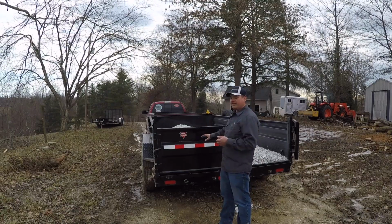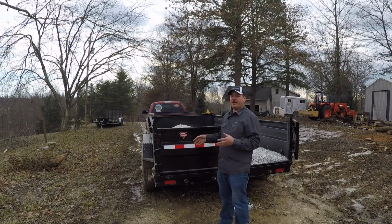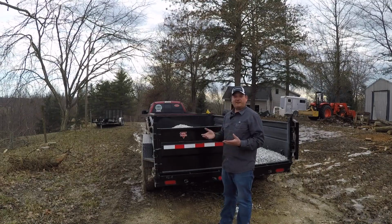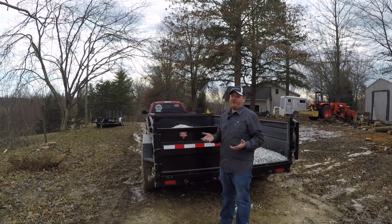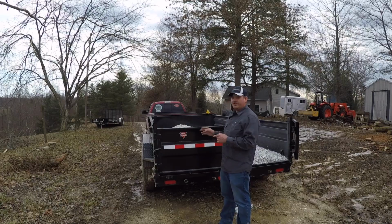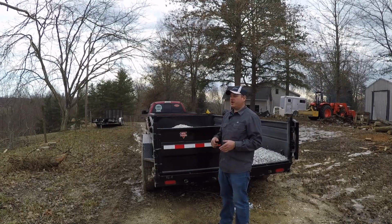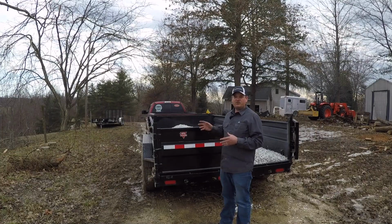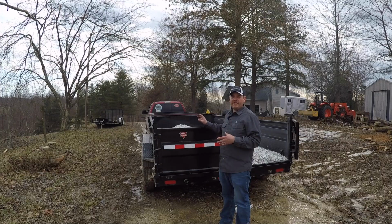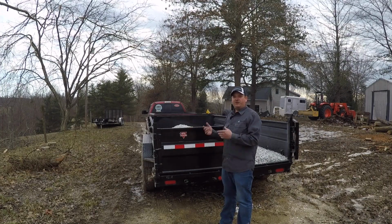I could probably spread this some with the tailgate, but I don't have any chains for the tailgate right now, which I kind of would have thought would have come with it, but evidently not. So I don't have any chains to use the tailgate to spread that way. What we're gonna do is go get another load and hopefully have at least 6 tons here. Then I'm gonna use the tractor and take it to the spots that we need it most first, and then see what we have left and spread out what we have after that.